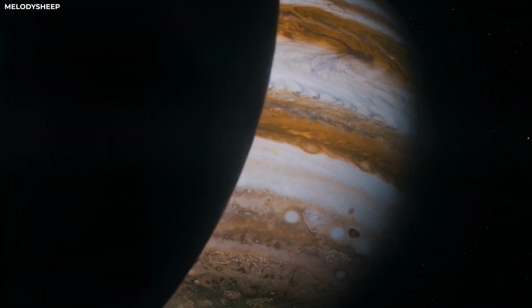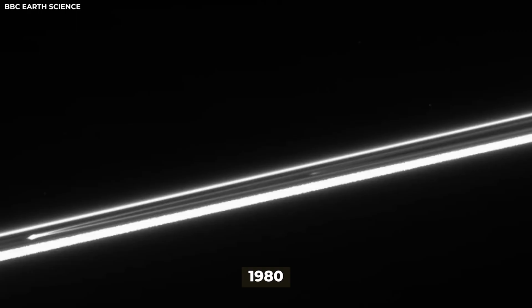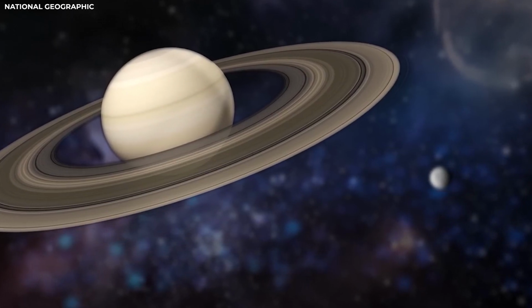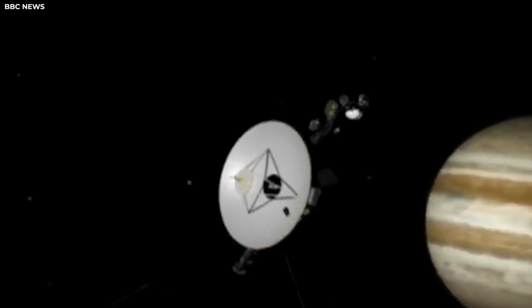After its flyby of Jupiter, Voyager 1 continued on its trajectory towards Saturn, arriving in 1980. By this point, the spacecraft had already proven its capabilities, and its observations of Saturn's rings would be equally groundbreaking. The spacecraft left the solar system in 2012 and is currently more than 15 billion miles from Earth.